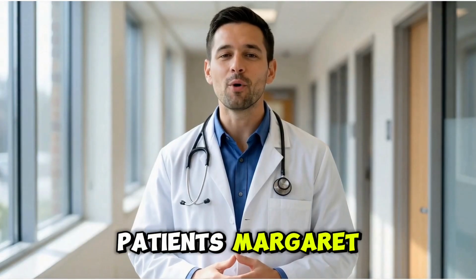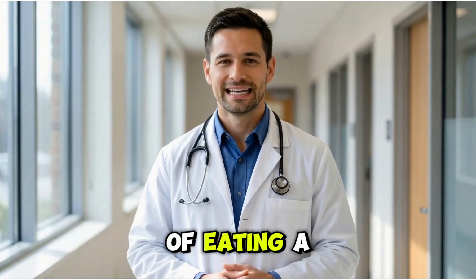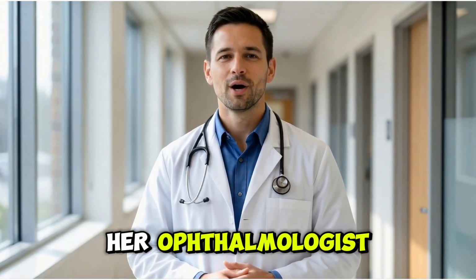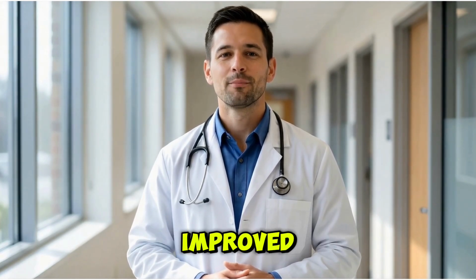One of my patients, Margaret, is 67 years old. She came to me struggling with early macular degeneration. After 2 months of eating a kiwi before bed, along with a few other nutritional changes, her ophthalmologist was shocked to see that her macular degeneration had not progressed, and in some measurements had actually slightly improved.